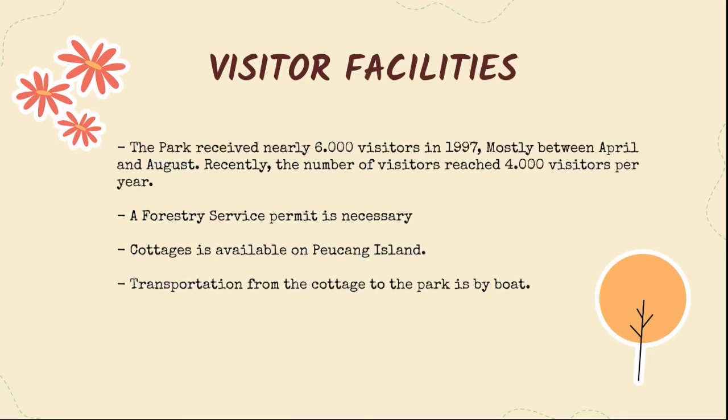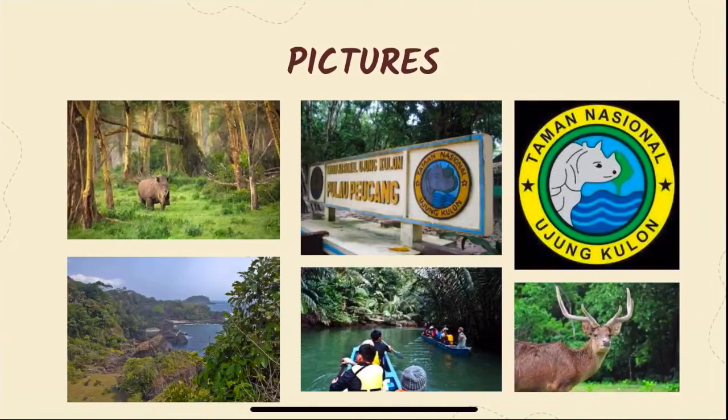They do offer a cottage, and it's available on Pulau Panaitan. The cottage could accommodate up to 50 people, and the transportation from the cottage to the national park is by boat, and it's provided by the cottage. Here are some of the pictures of Taman Nasional Ujung Kulon. This is the Pulau Panaitan that I meant, where the cottage is located. The rhinoceros. Yeah, and the scenery.